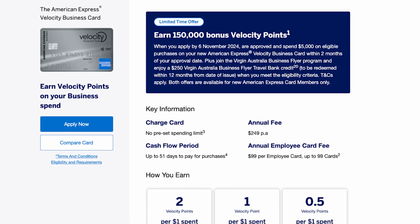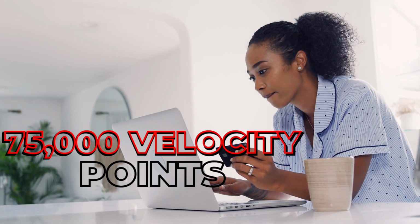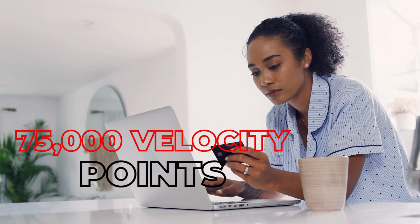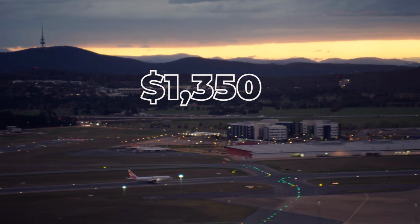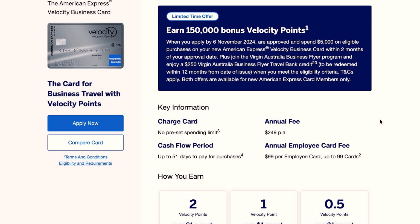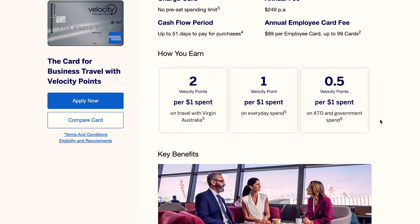2 months. To give you an idea, 75,000 Velocity points can get you around $1,350 worth of value when booking economy reward seats. And that's only half of the points you get with this card. That's a fantastic return, especially if your business has some big purchases coming up.